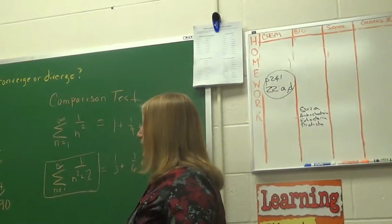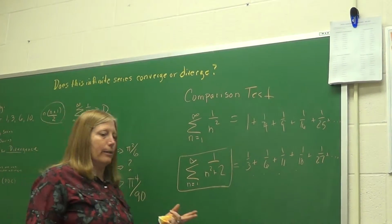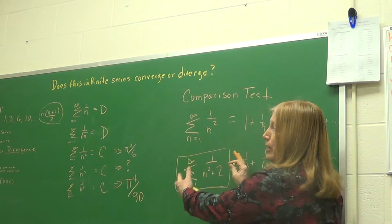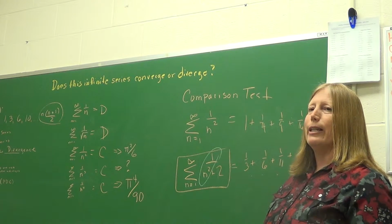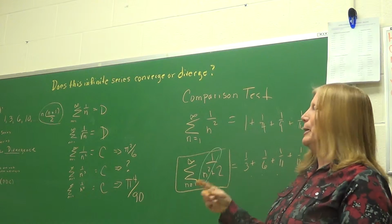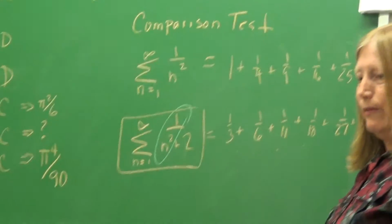So what I have to train you to do today, and then it's easy peasy, is finding a sequence that you can compare it to. So imagine you hadn't seen this, and this was just number 1 on your assignment. You would probably pick that to compare it to. Usually the comparison rule is staring you in the face in the middle of it. So that's how you can pick it. And then you want to check and make sure that you have chosen rightly.